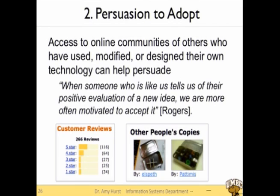Now, this kind of persuasive design is built into many online sites, especially those with active user reviews. Here I've included an example from Amazon, where you might look at a given product and then see how many other people have used it and what ratings they've given for it. Or we also see this in the way that Thingiverse will make the number of people who've built an object visible. So you'll see an object and say, that looks interesting. Look, 20 different people have printed it. I'm going to do it too.